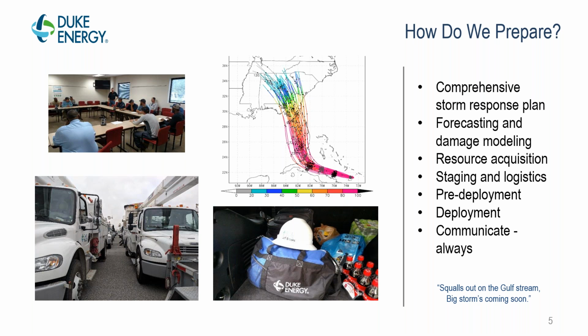From a forecasting and damage modeling perspective, this is really critical as we go into getting ready for a storm event. Duke has an in-house group of meteorologists, and they have a forecasting tool that they use. They're taking inputs from a variety of National Weather Service, NOAA, all those other different agencies, and taking data points, data inputs from them and running that against resource modeling that we've developed in order to help understand and prepare for what kind of storm impacts we might have based on the forecast, what kind of damage we could expect, and how many resources it would potentially take to restore all of that damage within a certain time period.